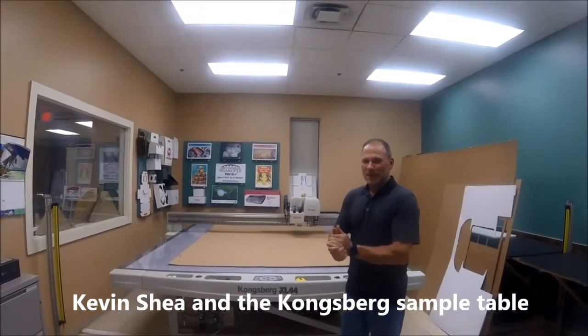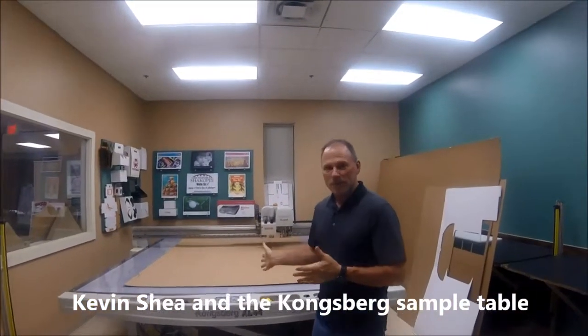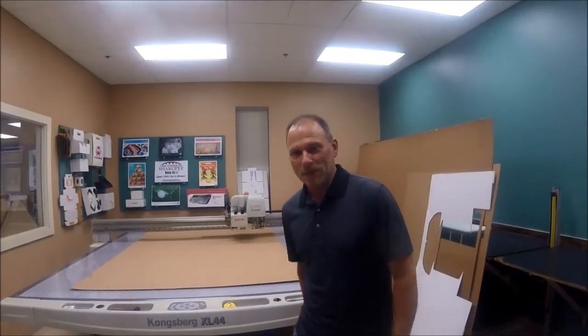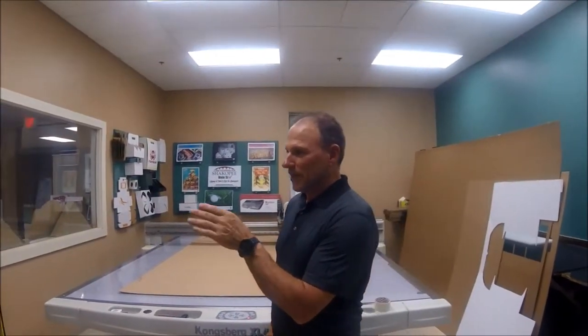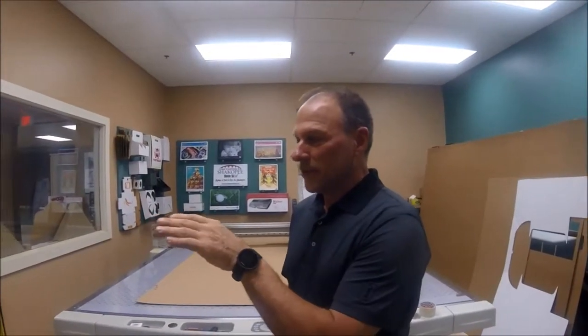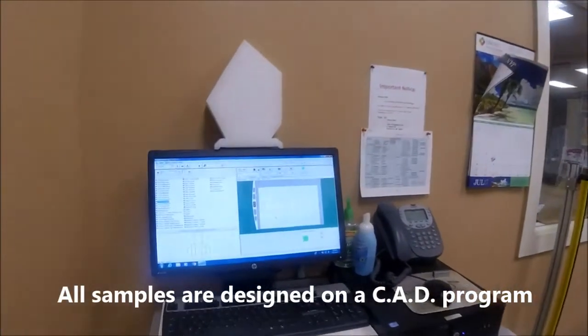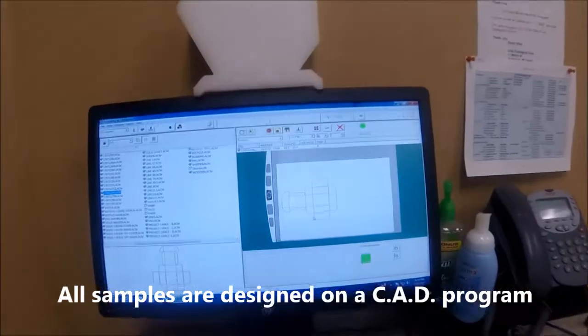Hi, welcome. Today we're cutting out a sample for one of our customers. As happens for most every sample we make, it has to be sampled and prototyped before we actually place the orders. On our screen here, we actually show the product that's going to be cut out. And once you see it, we send it to the table here, and it actually cuts out the product.